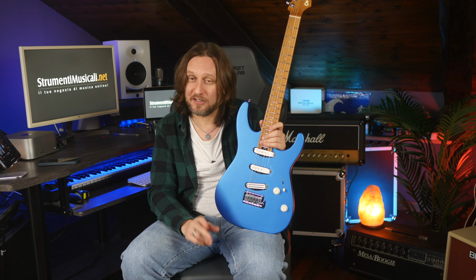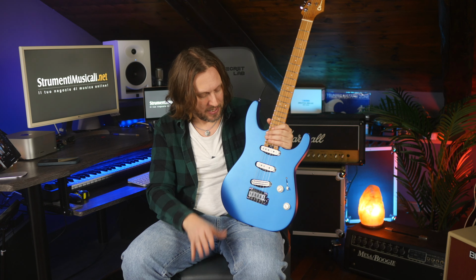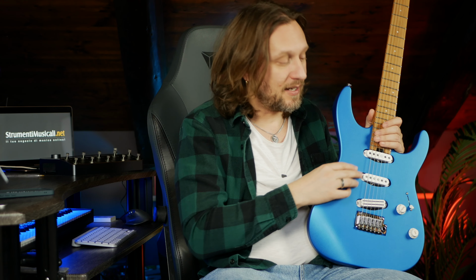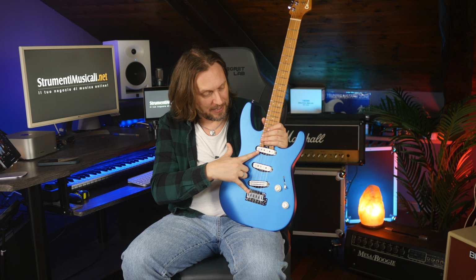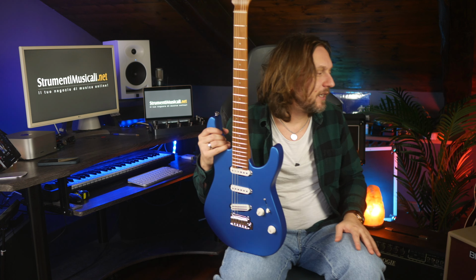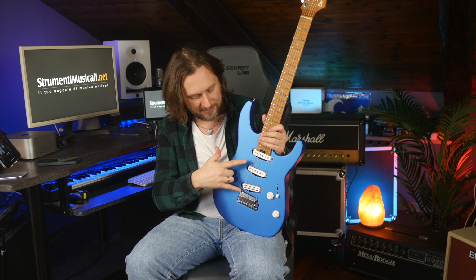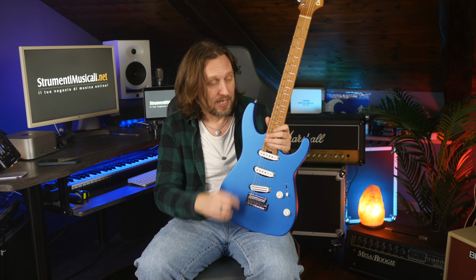And that's a thing that I didn't know. Maybe it's just me, but I can definitely feel a difference while I'm playing those guitars. In 22 fret guitars, I checked, the neck pickup is 15 centimeters away from the bridge. In a 24 fret guitar, the neck pickup was 13 centimeters away.